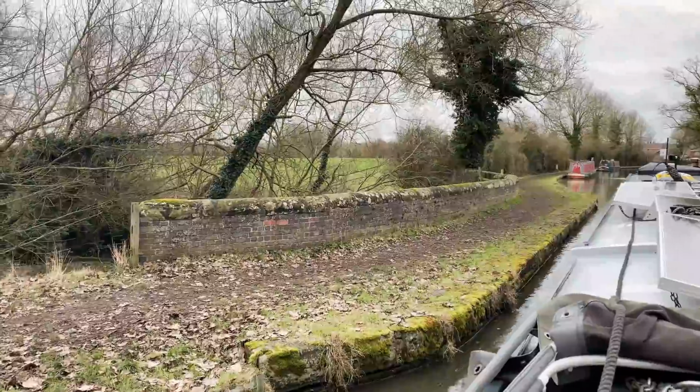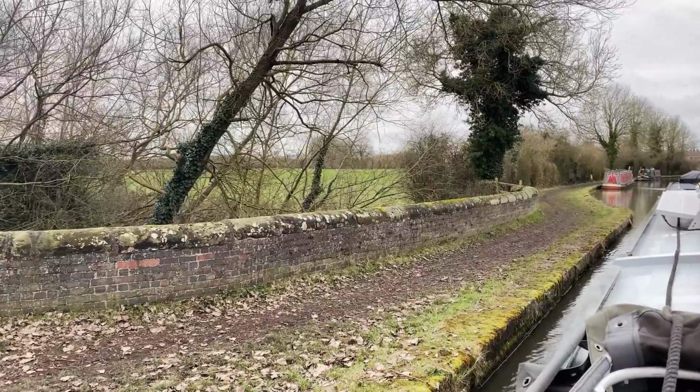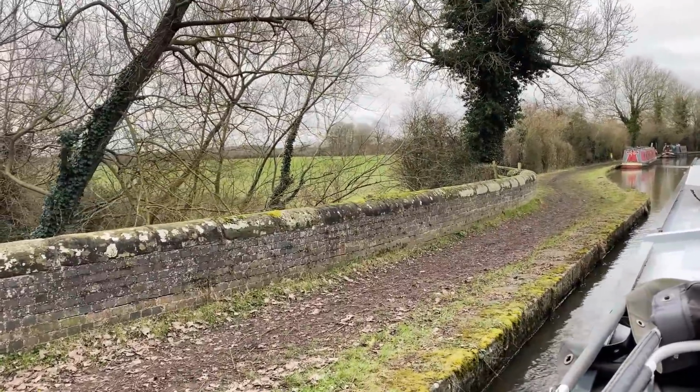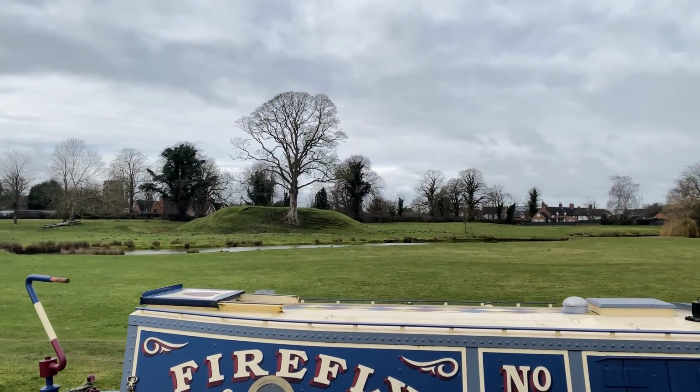This is a little aqueduct that passes over the River Sense, spelled S-E-N-S-E, though you can't see much of the river from the canal. It's definitely there. It's nice out.